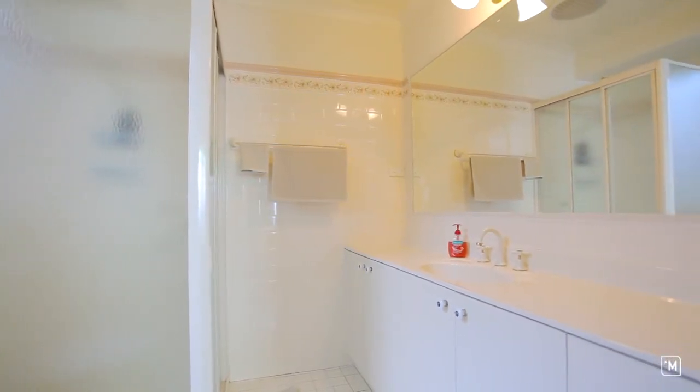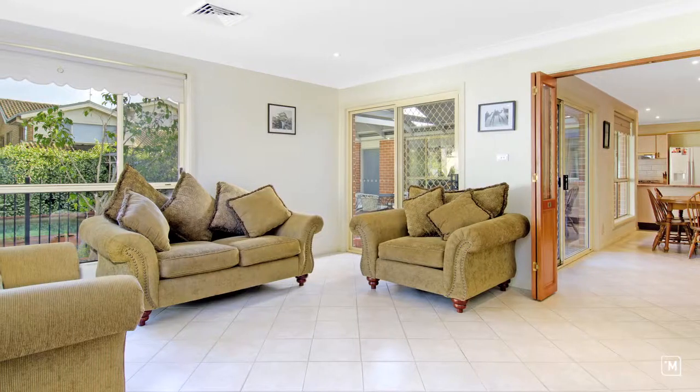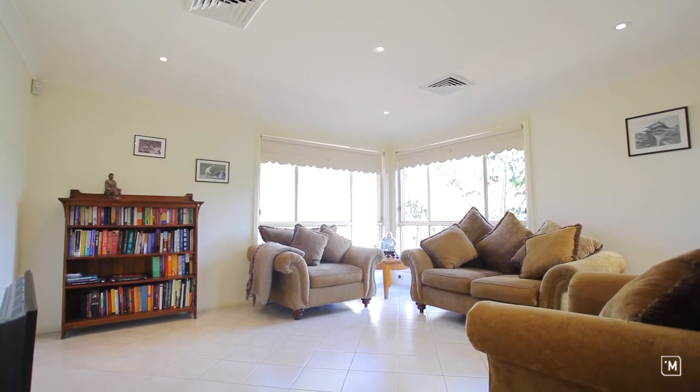And also included are the living areas, a large family room running off the kitchen and a separate rumpus which could be converted to a home theatre room for movie time.